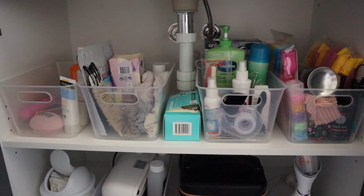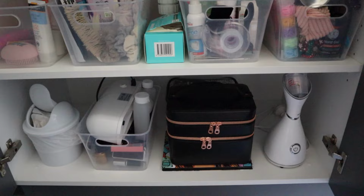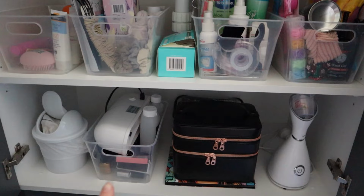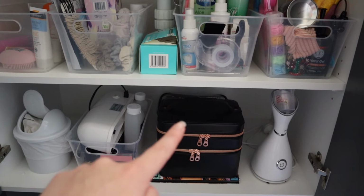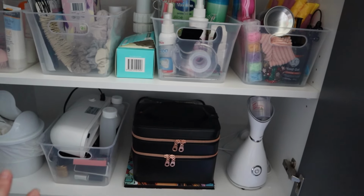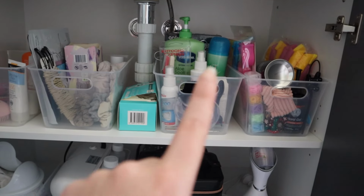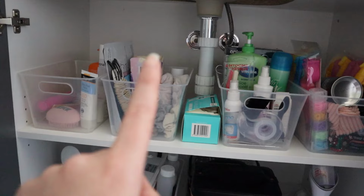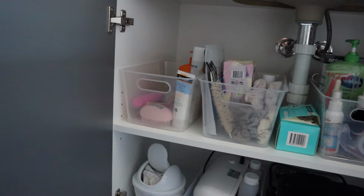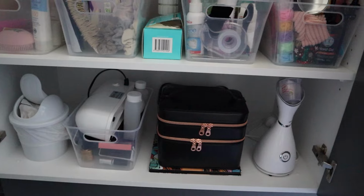So this is the after, it almost looks more full, but I've added an extra basket in. So I've got down the bottom my bin, my nail stuff, all my makeup. Behind that is the travel bags, my steamer, which I just sort of spread out. And then I've got hair stuff, things that are just irregular use, more common stuff, and then everyday stuff, which is quite empty, which is how I like it, so it's more accessible. So yeah, this is the reorganization.